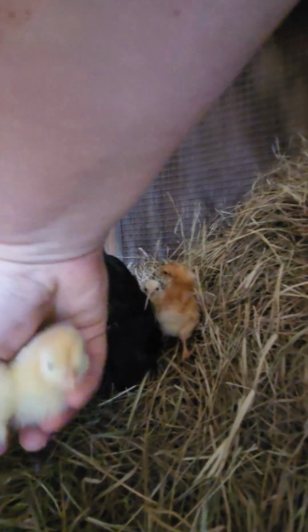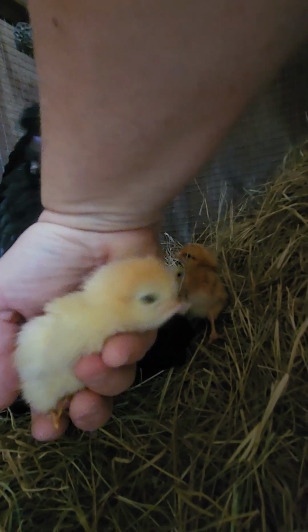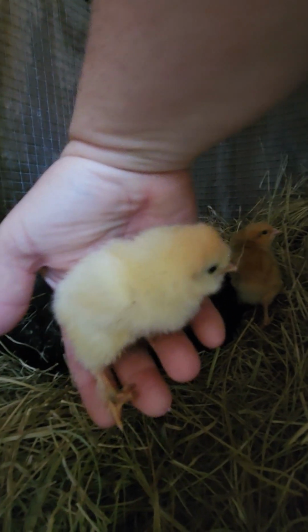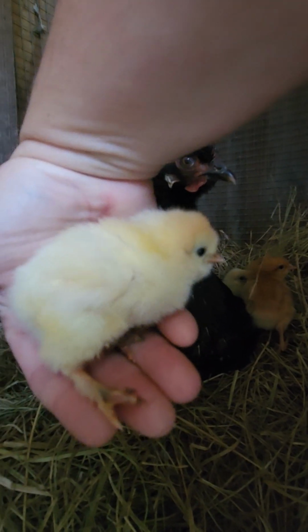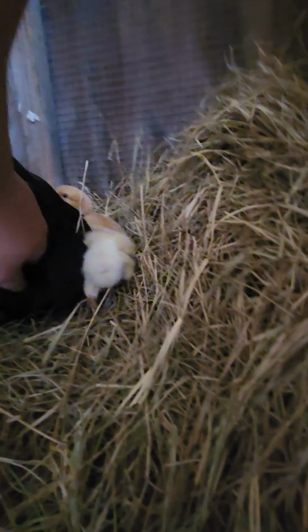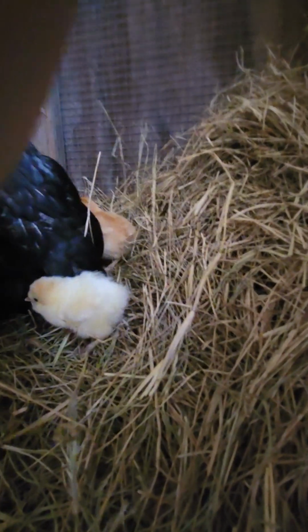And there's a little yellow one. Being a good mama. She's doing pretty good. Then we have this one. There's three there. I'm gonna show y'all the fourth one if I can find it.